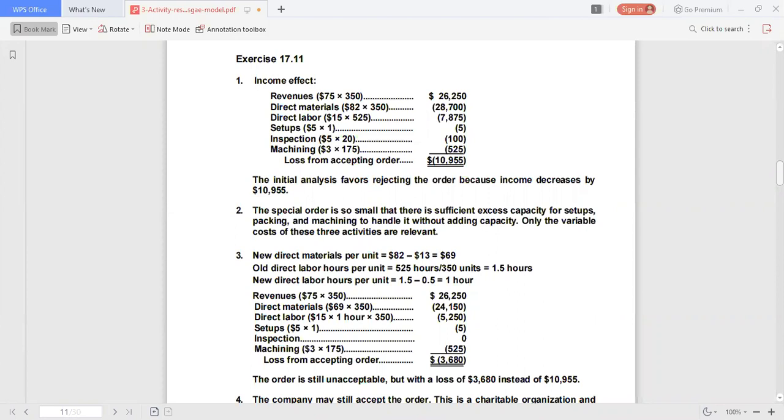So the revenue is still the same. Direct materials is now reduced. Direct labor is reduced. Then you have the setups, no more inspection, you still have machining. The loss from accepting the order is still 3,680.